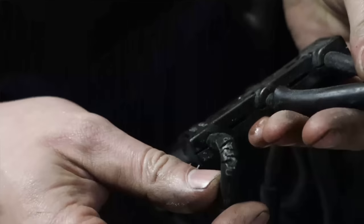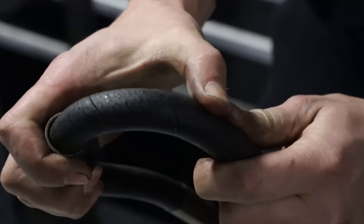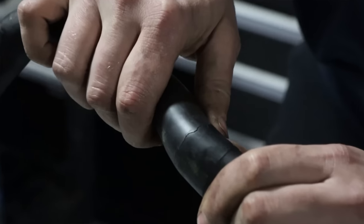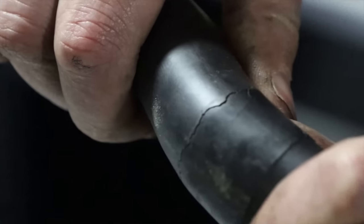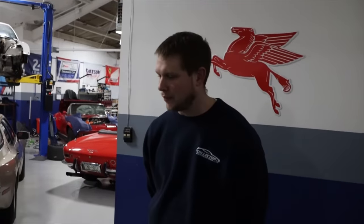And there was a lot of rubber stuff along the way as well. Spark plug wires, because those were starting to crack. All the coolant hoses, the oil fill hose. It was all dated, all cracking, all falling apart.